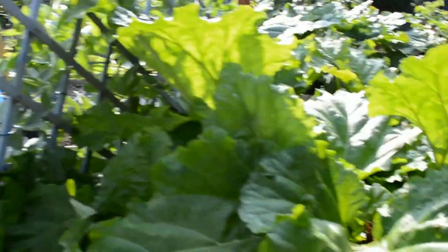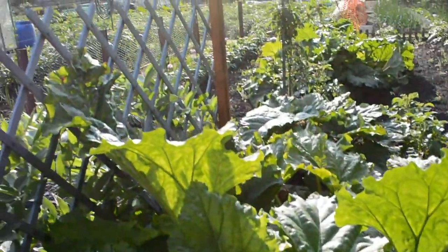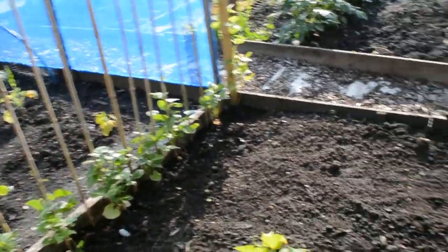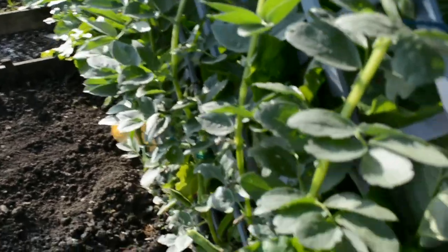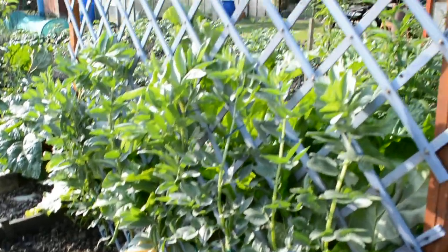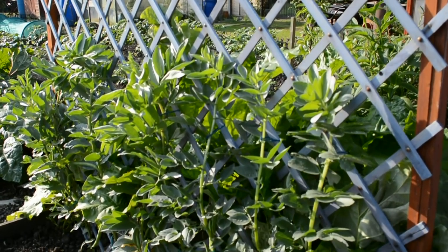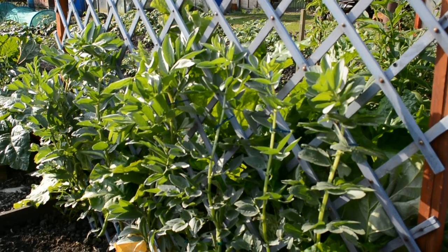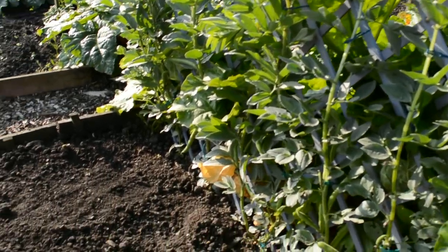Stuck to my right here, there's a nice bed of rhubarb. Broad beans settling in very well. You can see they're beginning to produce now at the base. Tied in. We had a gale at the weekend, this late in the year, mid-June, and without things being tied in, everything would be on the floor.